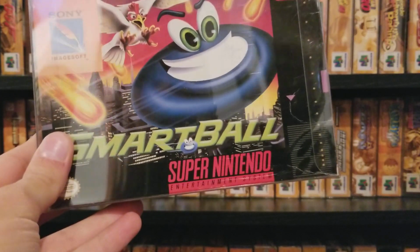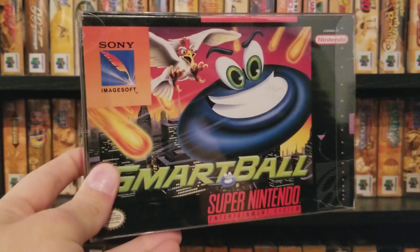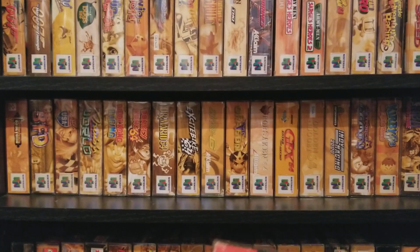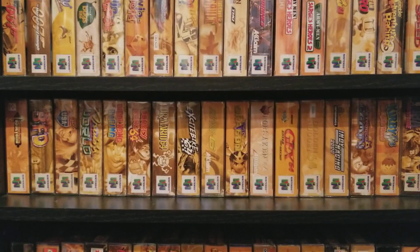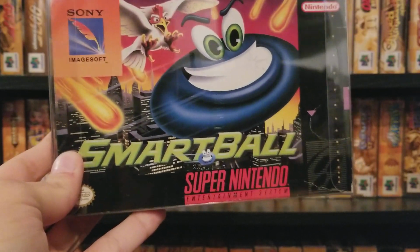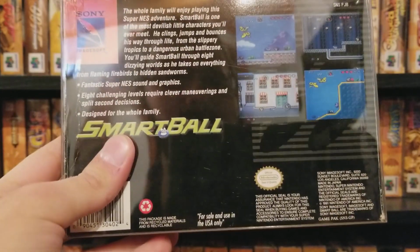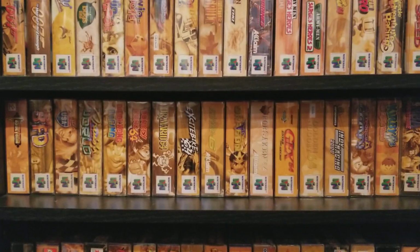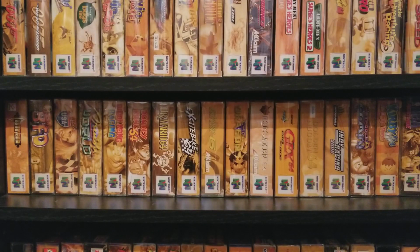Kind of a hidden gem here, Smart Ball. This game's pretty cool, actually. I actually got this at the exchange, like I mentioned, for only $5, complete. So that was a real steal. But yeah, this game is kind of an interesting little 2D platformer. It's kind of a hidden gem. It's not anything that'll blow your mind, but I'd say check it out. It was actually published by Sony back in the PS1 days.